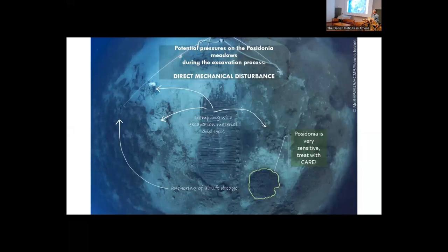And of course, this is a photo of the shipwreck exposed. You can see that the previous efforts when the excavation started did not actually look into mitigating those pressures and were actually neglecting the seagrass, the natural environment. So there was some direct mechanical disturbance. But to the best of my knowledge, this is the first time that archaeologists and marine biologists sit down and look for a plan of mitigation of how to conduct better and more environmentally friendly excavations.